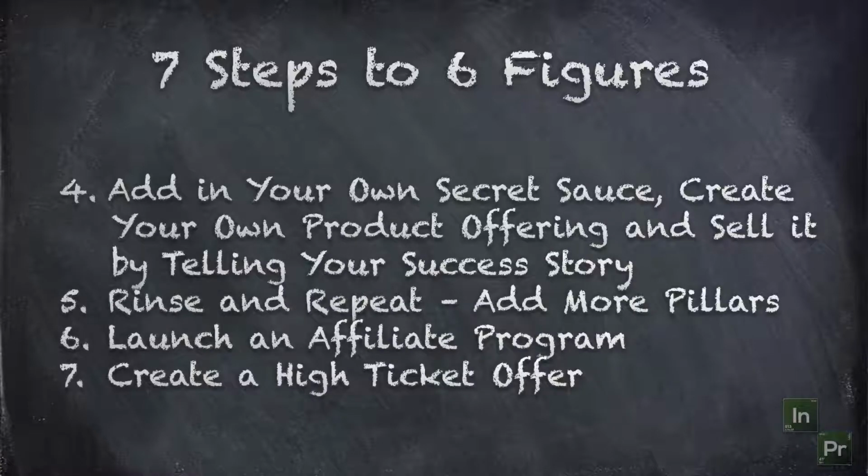So that's step 6. Step number 7, create a high ticket offer. And this is the higher ticket coaching, the one-on-one coaching, the done for you stuff. This is the fourth and fifth pillar stuff. This is where you're really going away from the done with you type of stuff with the affiliate program, getting into the done for you and done for their people.